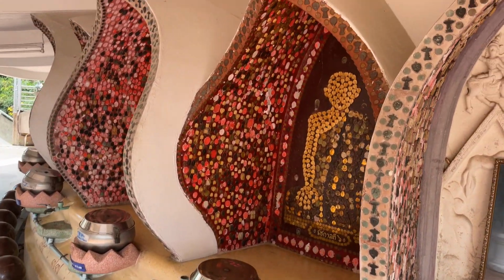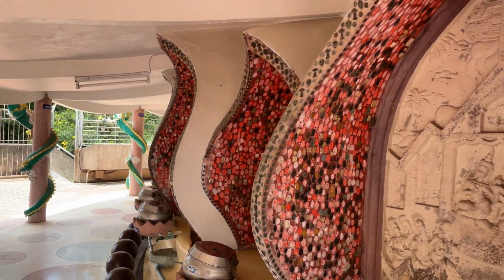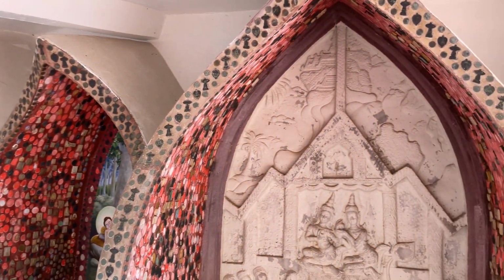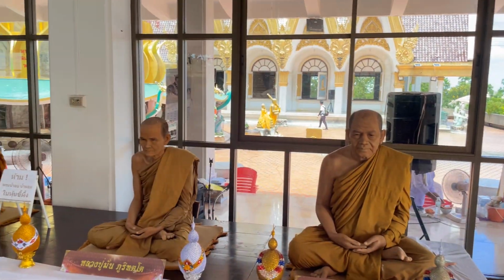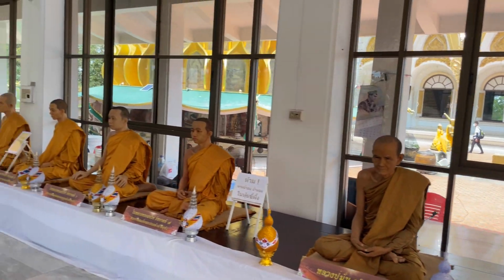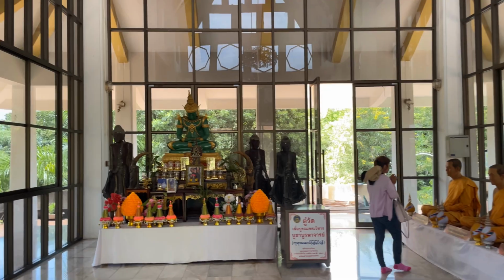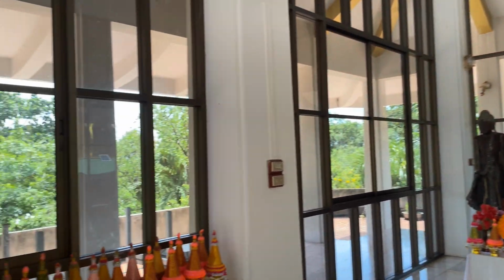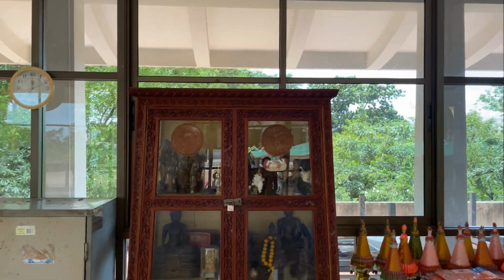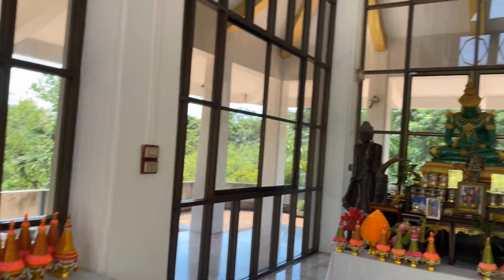Yeah, this is kind of interesting. And then there are the two buildings here. We'll stick our head in and see what they look like inside. This room here has the shrines of some of the famous monks and stuff. And then they have the shrine over here. And then they have some of the old relics that are important to the temple here. Yeah, this is quite a simple little room, just made out of glass.